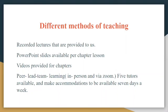So some different methods of teaching that we are provided are the recorded lectures, PowerPoint slides, as well as videos. And all of these things are really nice to have because my past teachers were never really resourceful and they never really gave us the option to have it in the first place.